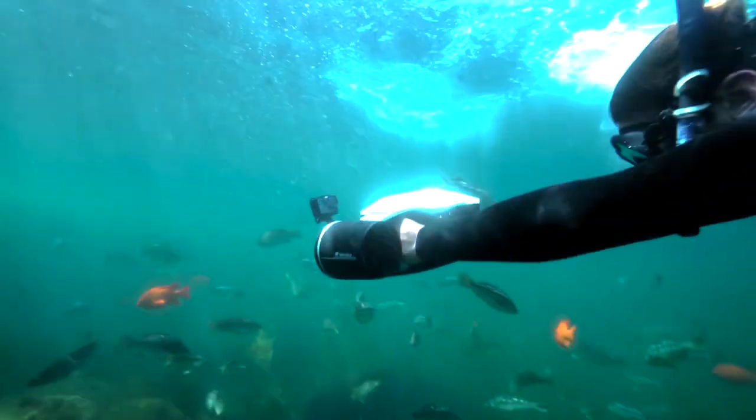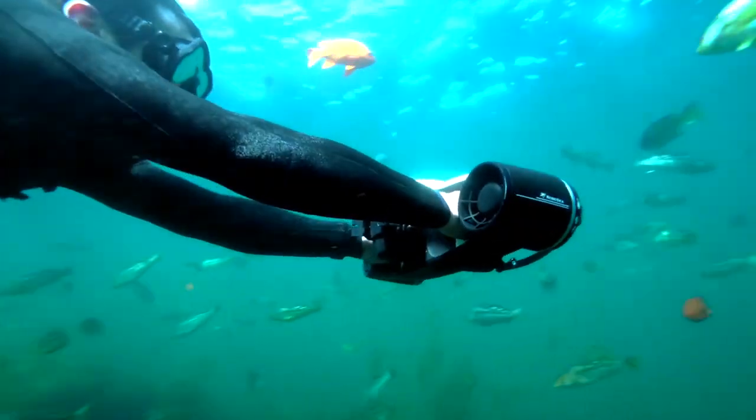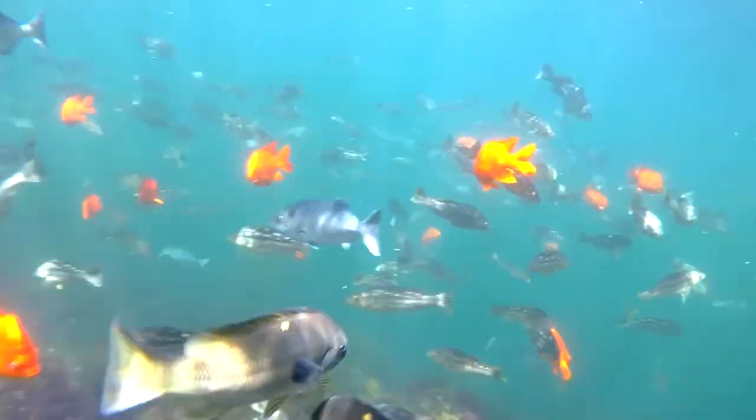The Sea Flyer is the perfect addition to any of your water activities and is ready to turn your day into an unforgettable adventure.